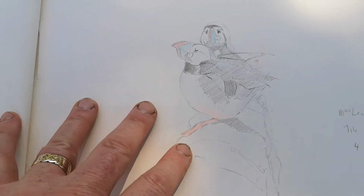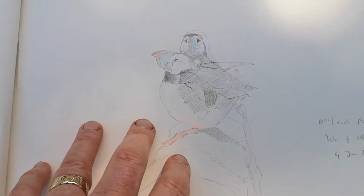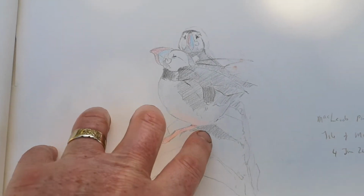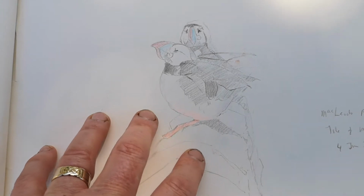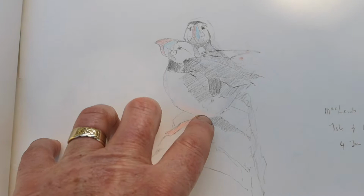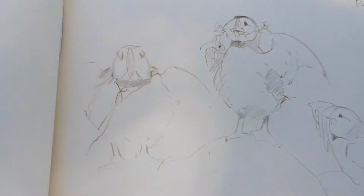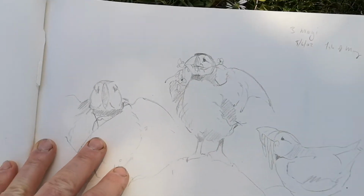A trip to the Isle of May. This is the white wall, it leads up to MacLeod's Path, as it's called. And you see, I've just scribbled in here the kind of reflected glare of the orange of the foot. And this, I remember, actually turned into a painting.